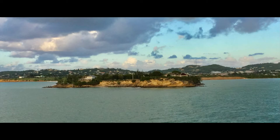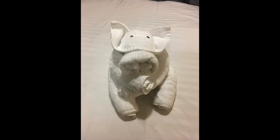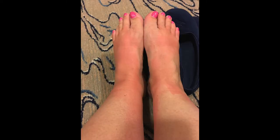There's another fort. And our cabin boy left us a pig on our bed. And those are some burnt piggies right there. How cute.